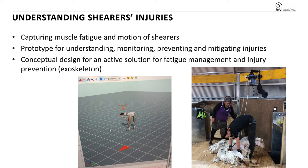And so what we want to understand is, could we put some sort of sensor onto a shearer's body to understand when they're fatiguing and see if we could maybe give them an alert or something to say, you know, you're getting into a period of high risk of injury, you need to stop, or you need to stretch, or whatever the case may be.